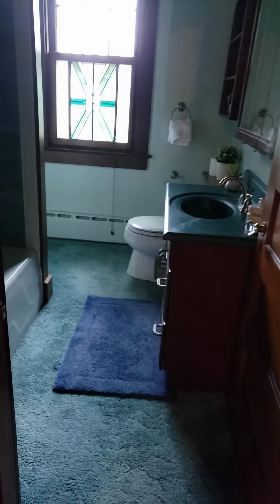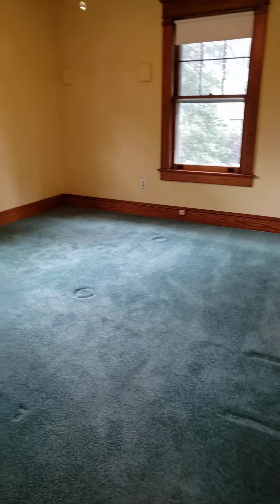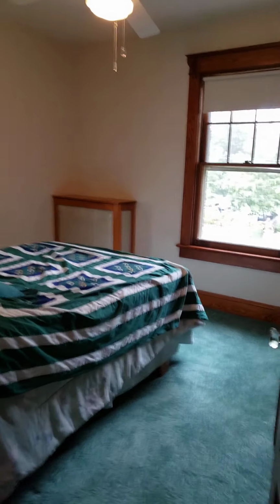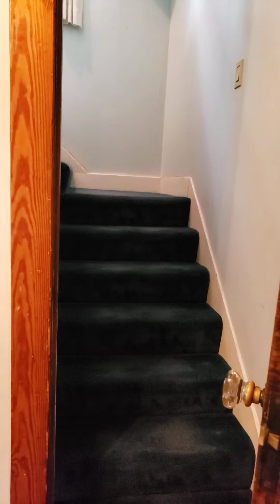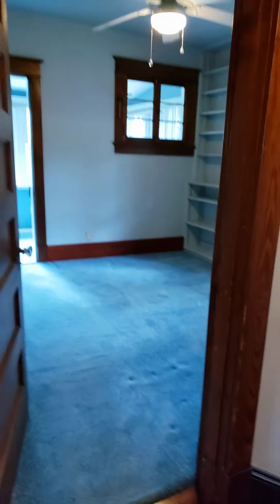Room one, bathroom gets the carpet, oh wow, two. Room two, room three, oh it's really pretty though. Room four, this carpet's in great shape. So we'll start, and then there's also in this landing, stairs to the attic, and a really deep linen closet with toilet paper. Okay, we'll start with room one right off the landing.